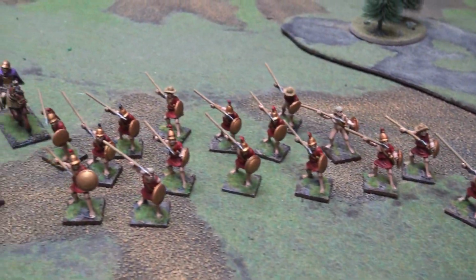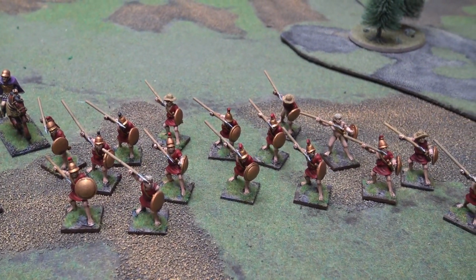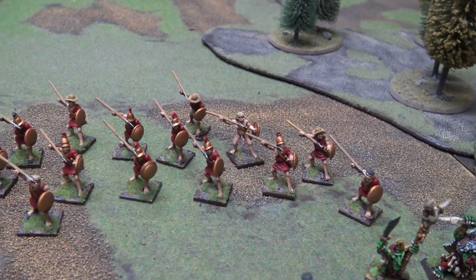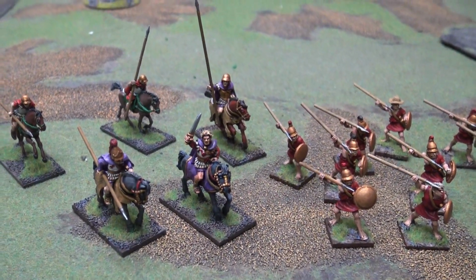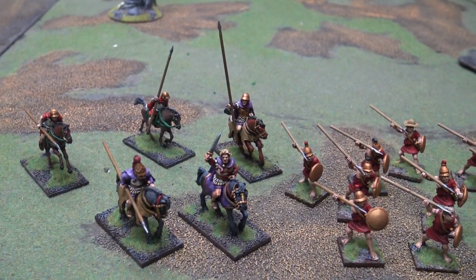I really like that. These are my Macedonian / Greek peltists. I'm going to need another 12 more of these guys to make everything work. I think 12 will round off. There is Alexander the Great and the cavalry, the 4 cavalry that I had to finish.